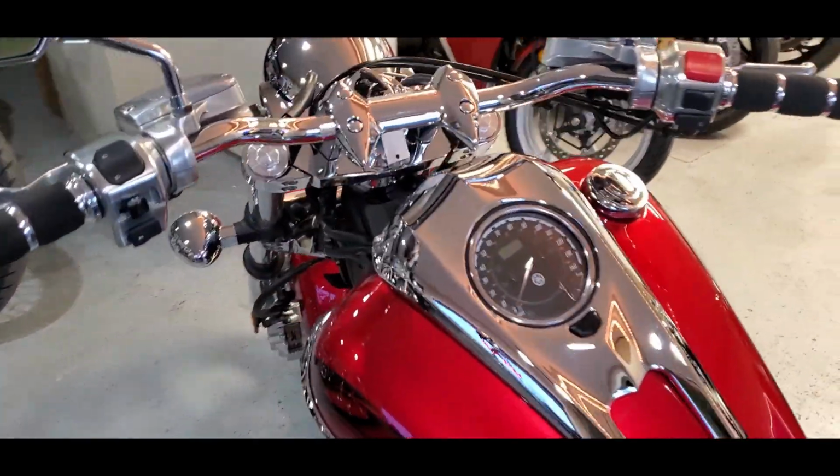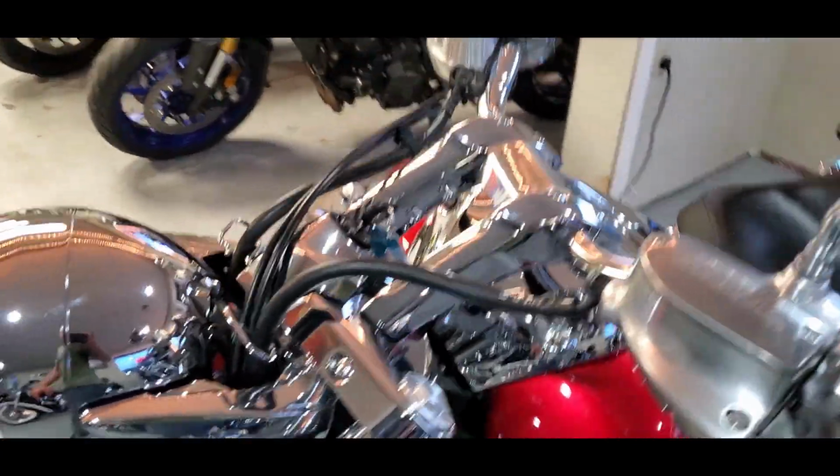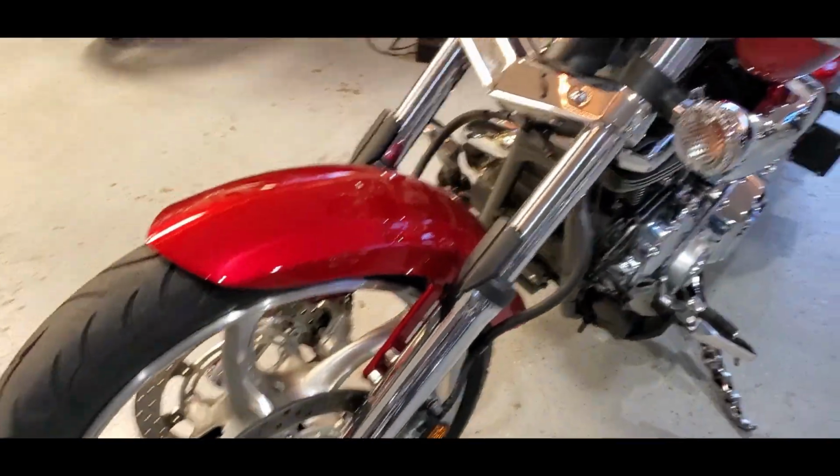Oh, such a good looking bike. Such a good looking bike.